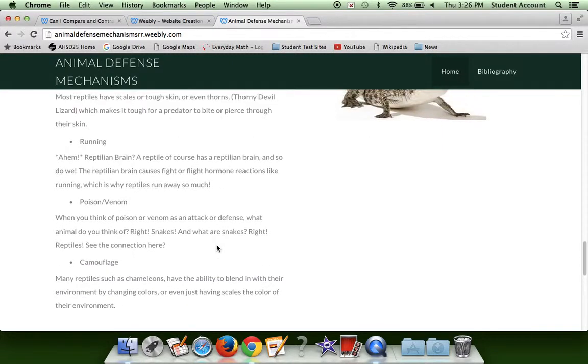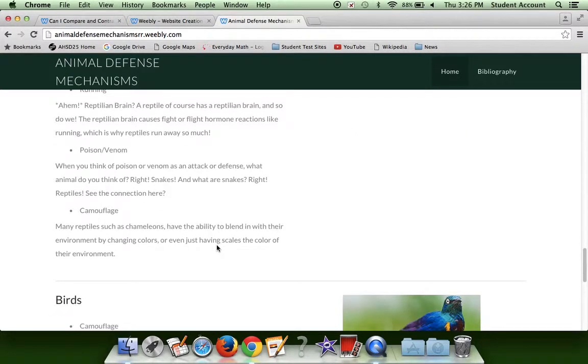Poison and venom. When you think of poison or venom as an attack or defense, what animal do you think of? Right, snakes. And what are snakes? Right, reptiles. See the connection here? Camouflage. Many reptiles, such as chameleons, have the ability to blend in with their environment by changing colors, or even just having scales the color of their environment.